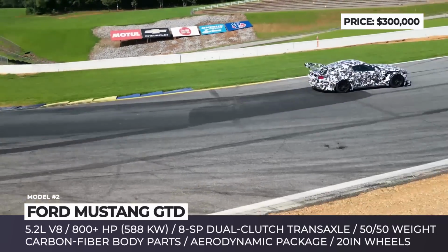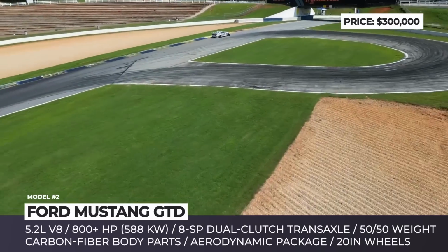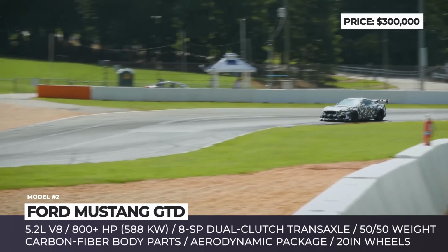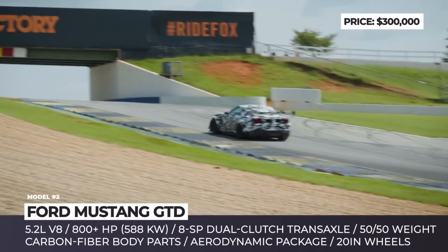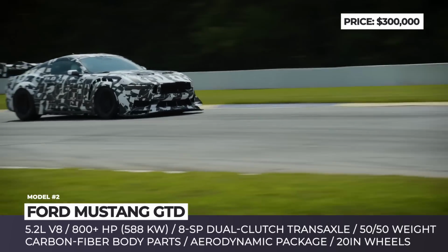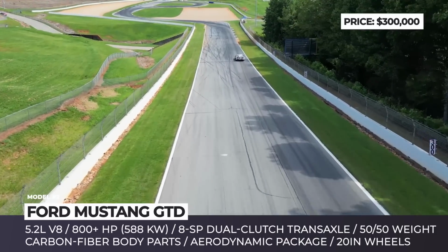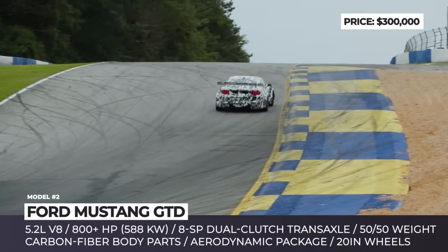The GTD rides on standard 20-inch forged aluminum wheels with stopping power provided by carbon ceramic brakes. Ford also offers lighter forged magnesium wheels as a paid extra. All of the mentioned goodies, along with plenty of carbon-made parts and the car's near 50-50 weight distribution, only make sense with a proper mill under the hood. In the case of the GTD, it's a supercharged 5.2-liter V8, which according to Ford will deliver over 800 horsepower to the rear wheels.